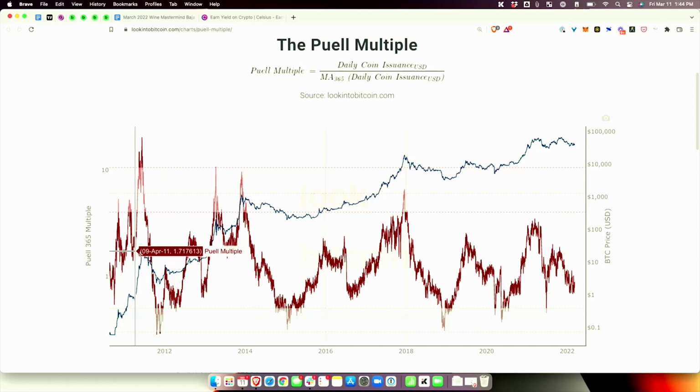Okay. So this blue line that you see going up is the price of Bitcoin since 2011, or 2010. Now, this red line is the indicator. Obviously, this red area up top, think of this as the danger zone, and the green area here, think of this as the safe zone, or a good place to buy and a good place to sell.